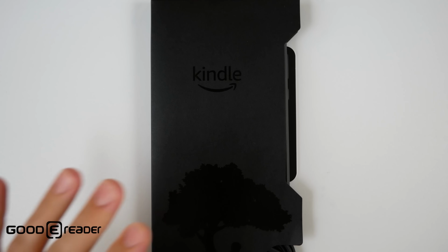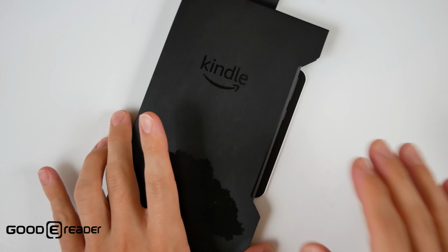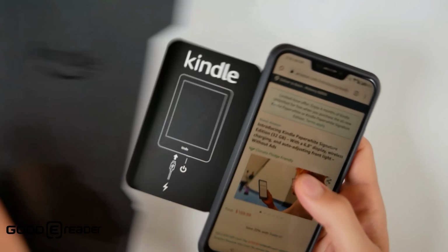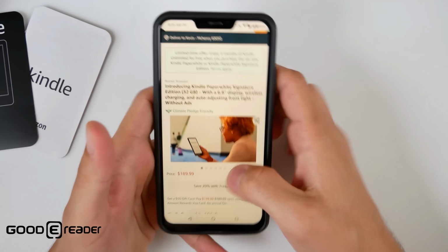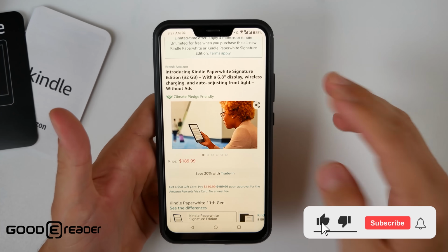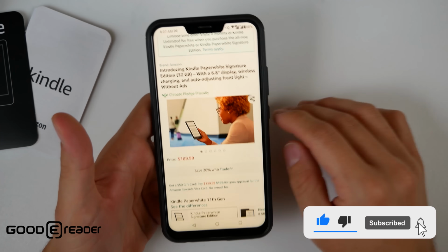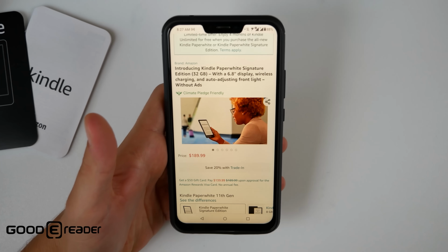This is a momentous occasion. In studio, we have the Amazon Kindle Paperwhite 5 Signature Edition's product description page on our cell phone. But we are going to check it out together and show you guys exactly what is different between this one and the previous one. So we have a Kindle Paperwhite Signature Edition, 32 gigs.